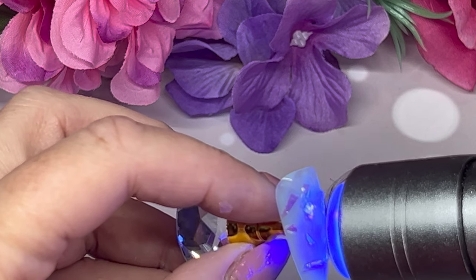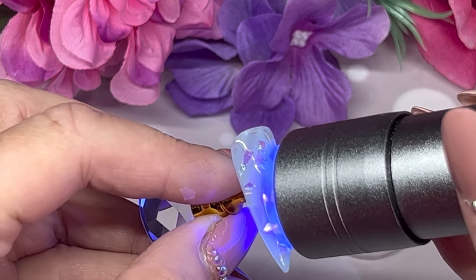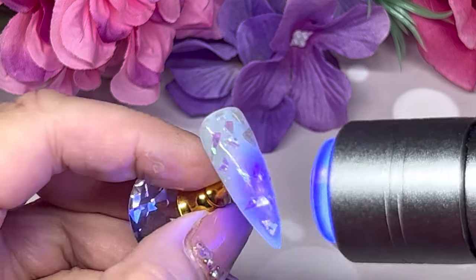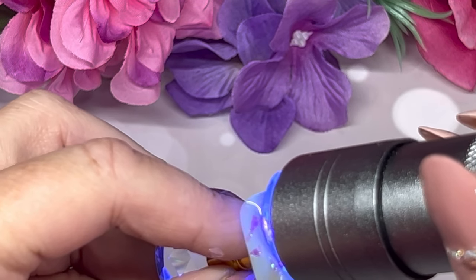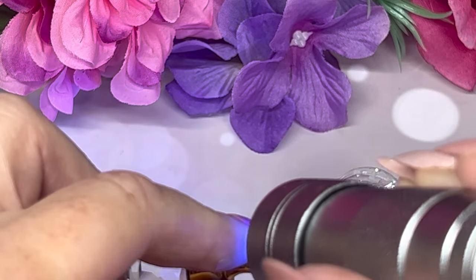And there it is. So I'm just going to float it over for a second or two, just so I kind of set the gel a little bit, and then you go down and push down on the flakes, and then it's going to cure in there, and you'll see when I'm done, they're stuck down really nice because of the light. And then it'll go in the big light for about 60 seconds to finish curing.